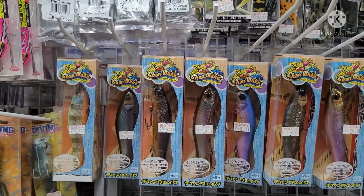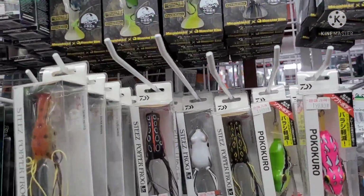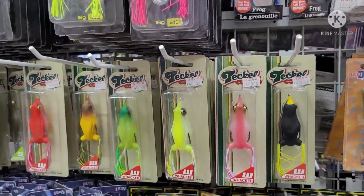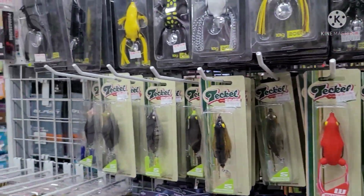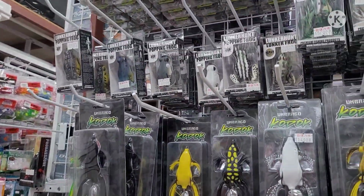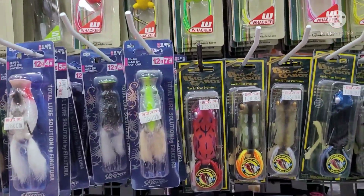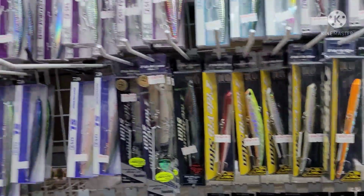Now we get into the frogs. It is the middle of frog season now. Steve's frogs, Teckle frogs, Umbrago, Lunker Hunt, Fish Arrow. Big selection. Rodeo. I don't know about these. And on this side, Daiwa.